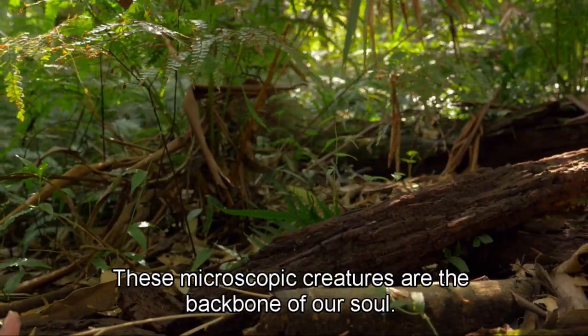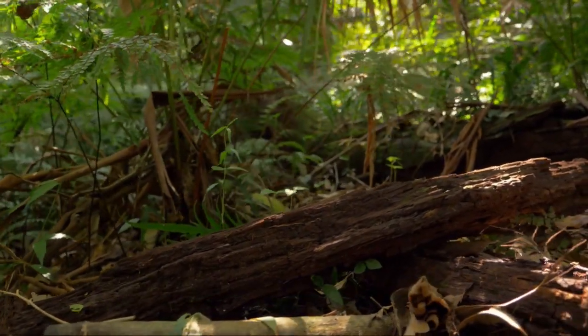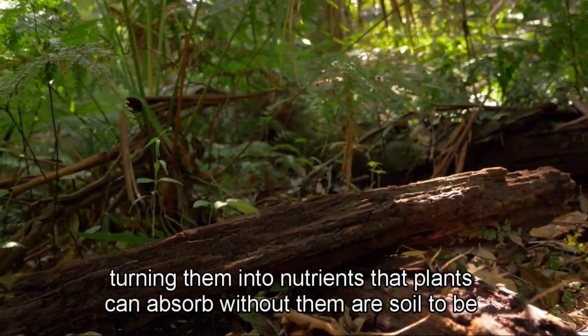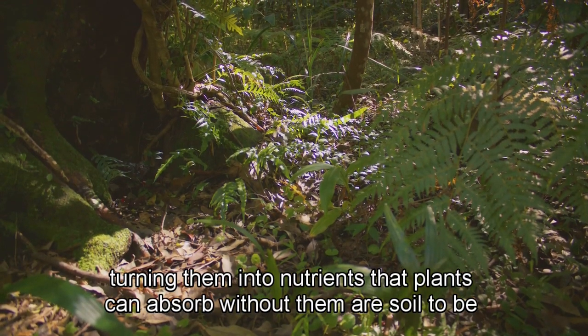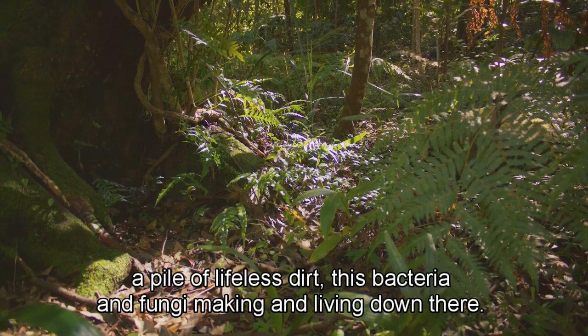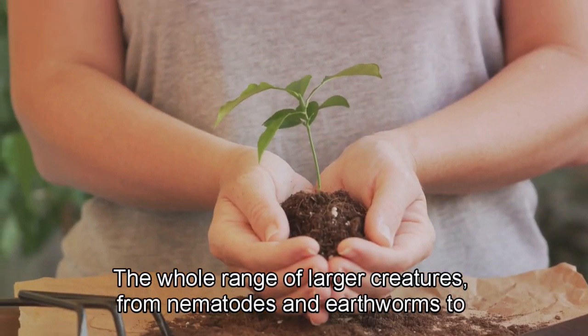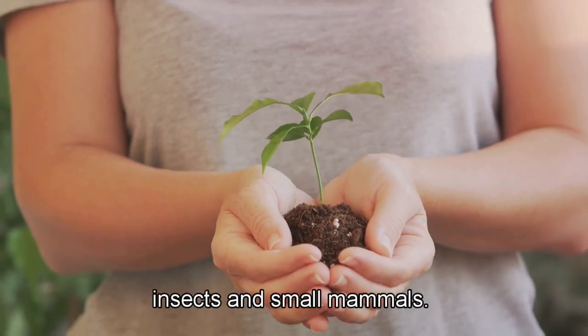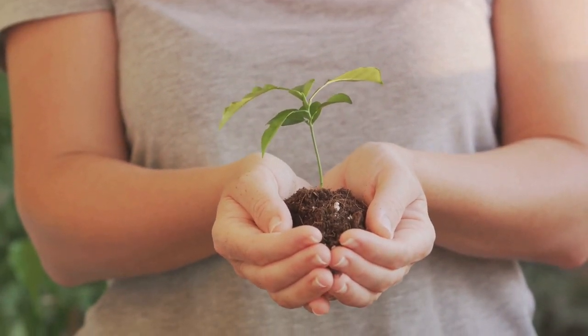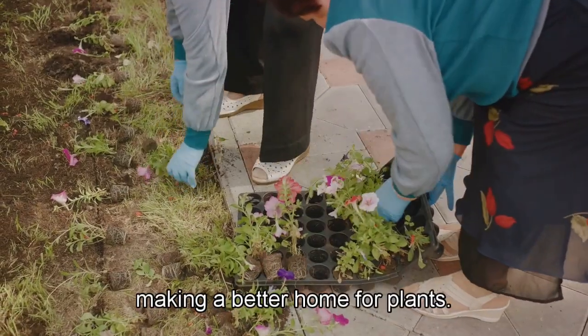These microscopic creatures are the backbone of our soil. They break down organic matter and minerals, turning them into nutrients that plants can absorb. Without them, our soil would be a pile of lifeless dirt. There's bacteria and fungi making a living down there. There's a whole range of larger creatures from nematodes and earthworms to insects and small mammals. These critters help to mix and aerate the soil, improving the structure and making a better home for plants.